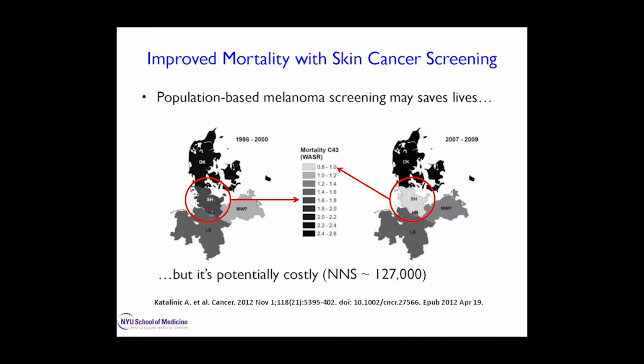And here's how this diagram works. This is Schleswig-Holstein, which is a province in Germany. This is Denmark and a couple of other provinces. And between 1998 and 2000, the mortality from melanoma was about 1.7 per, I think it was per million.